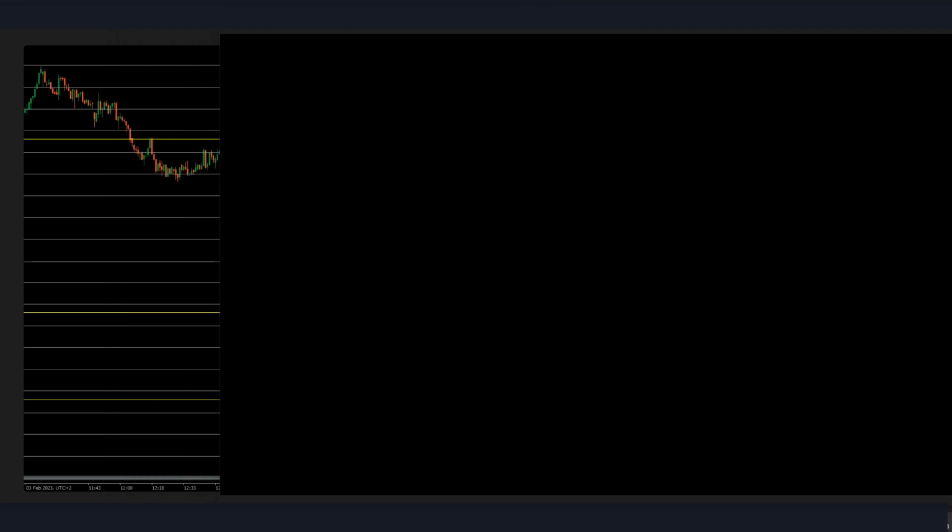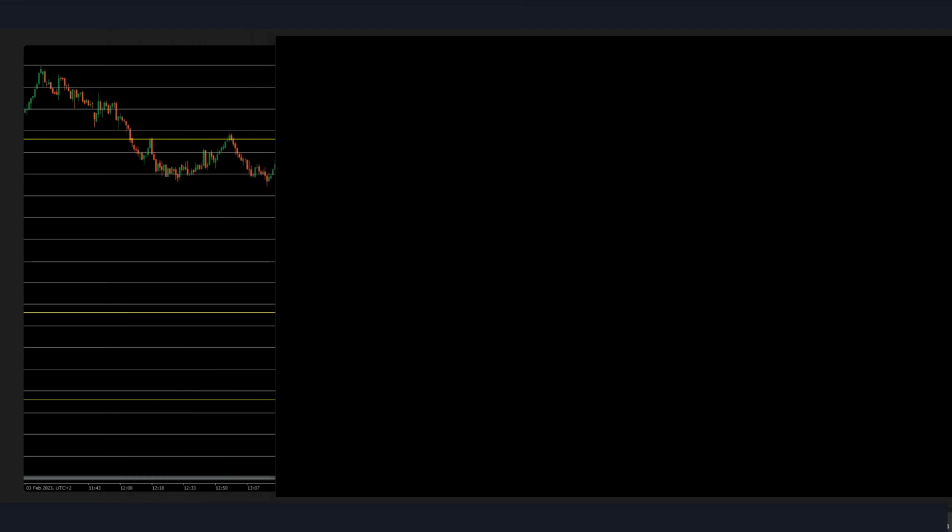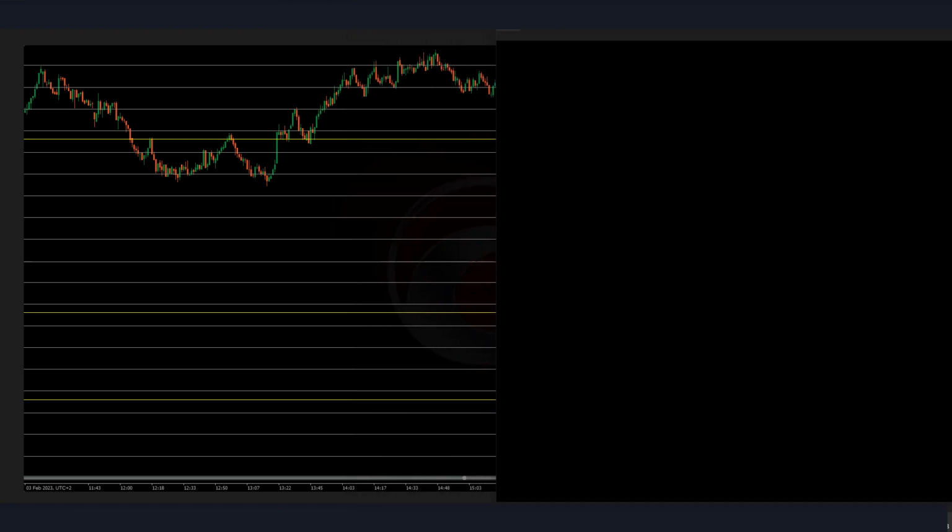What we are seeing is some candle doesn't really have any sense by itself, and this way before New York shows you how slow the volume is. Okay, this is New York Open. I don't know why it's so far away.